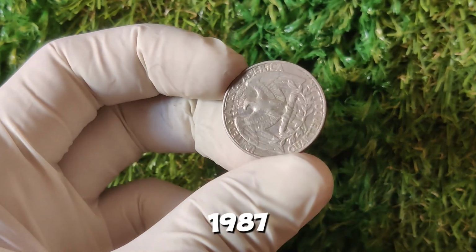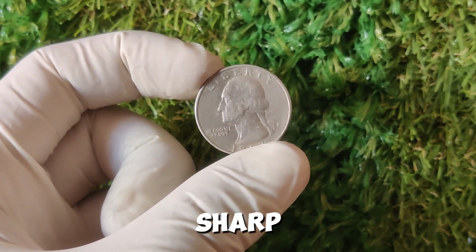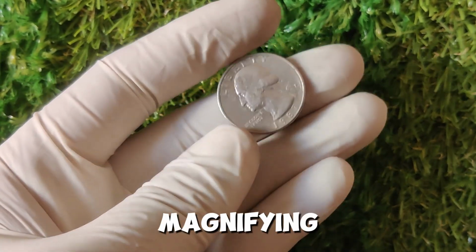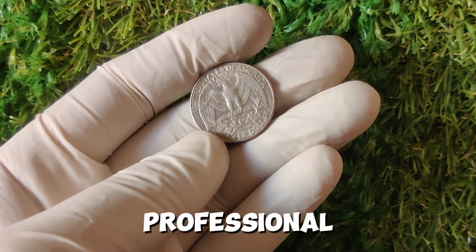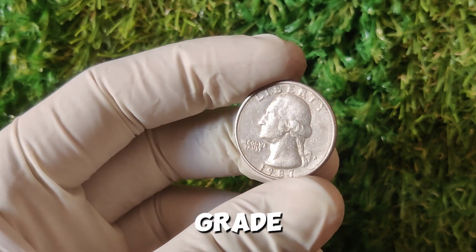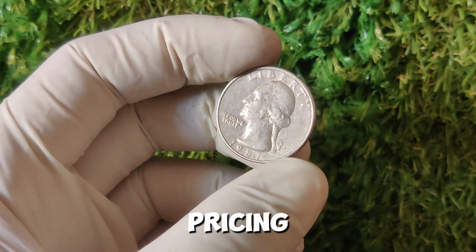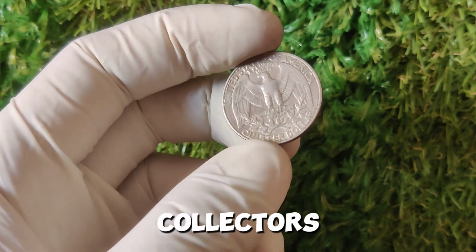Want to know if your 1987 P quarter could fetch a fortune? Follow these steps. Look for sharp details and minimal wear. Coins with scratches, dings, or discoloration are less valuable. Use a magnifying glass to spot potential minting errors like double dies or off-center strikes. Professional grading services like PCGS or NGC can provide an official grade, which is essential for determining value. Check recent auction sales and listings for similar coins to gauge demand and pricing. Even if your quarter isn't in mint state, it might still have some value to collectors.